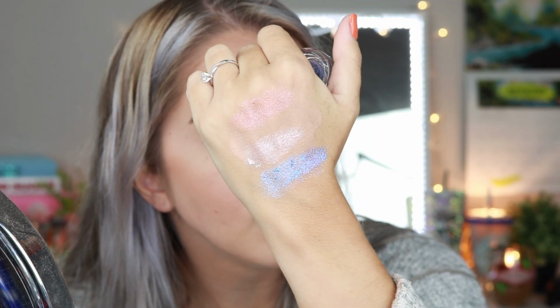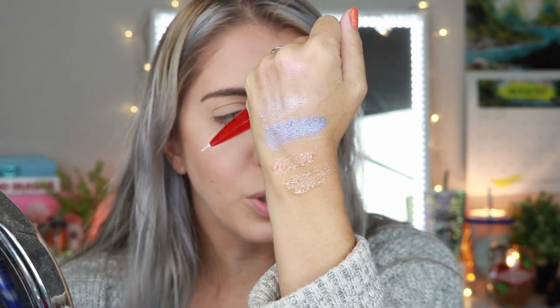It's actually really pretty. All right, then for lip glosses, we have two different shades. We have the shade Flutter right here, and then the shade Mirror. So there are the two shades right there. You really can't tell much of a difference. They're pretty much the exact same thing.